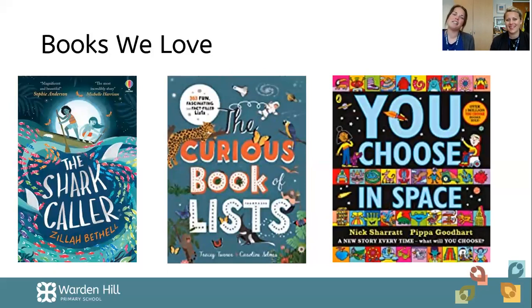The middle one is a non-fiction book. It's just a really fun non-fiction book with lots of silly lists, I think, that children will really enjoy. And then the You Choose one is very much about pictures, and it's just really good for that discussion with children, which is lots of fun for the infants.